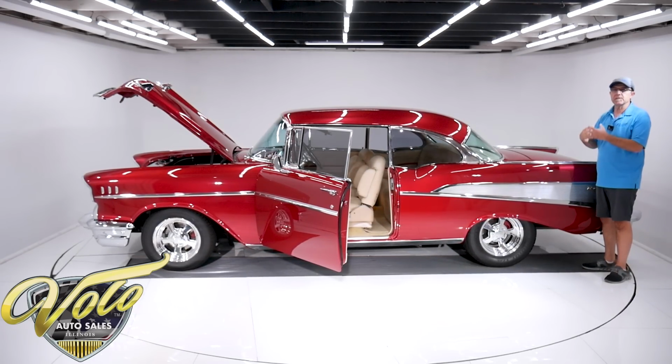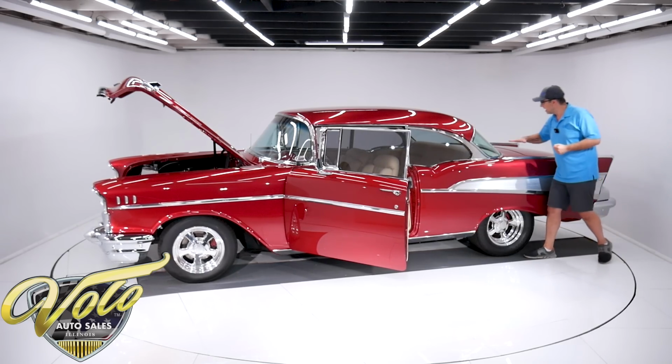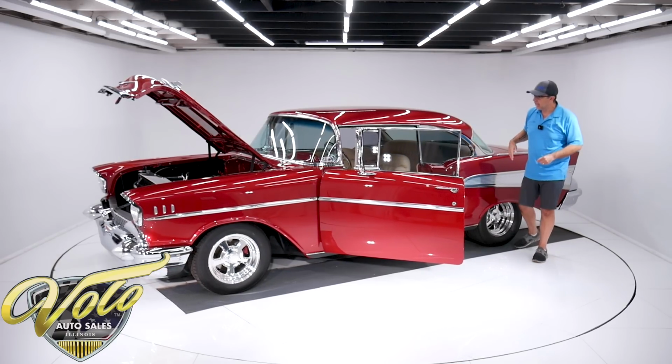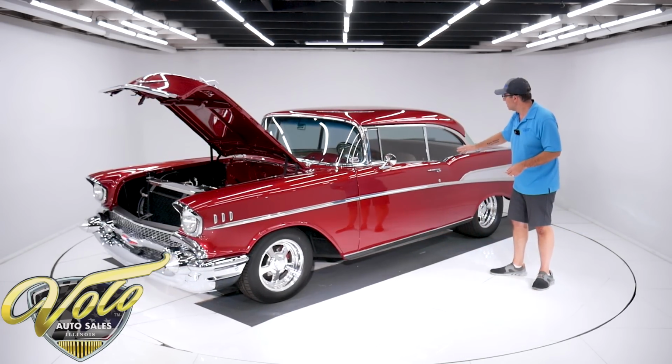This car just comes across as a high-end build. You can tell they didn't cut corners. Even this rear shelf has some nice chrome trim and design. I rolled the windows up so you can see how that looks. I like the smoked glass.